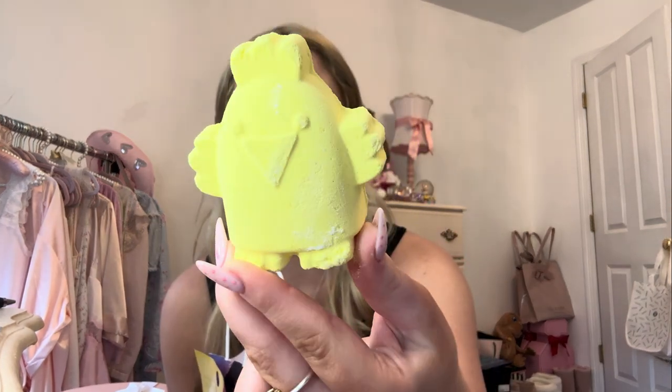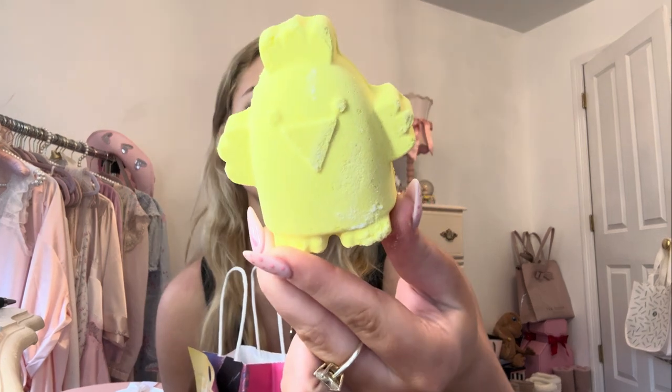This adorable chick, and she has a yellow canary, I think. So I got her a little Peep. Her name's Peep. And so I got her a little Peep bath bomb. You know, it's not crazy expensive, but it's the thought that counts. And I think this one was really cute.